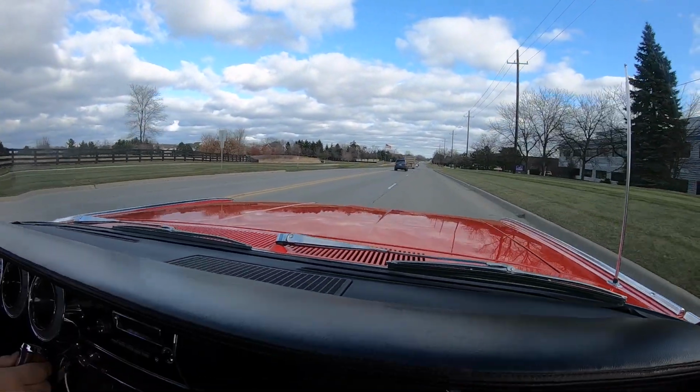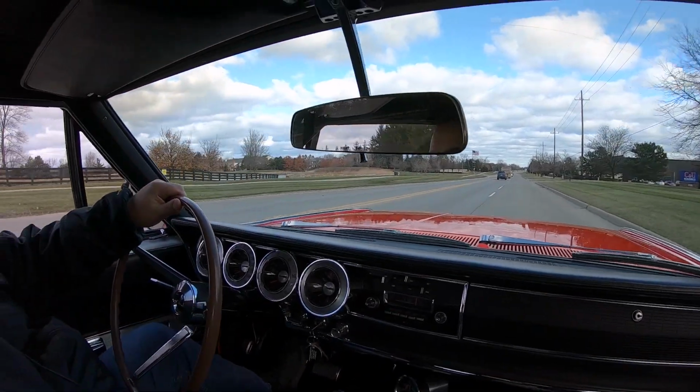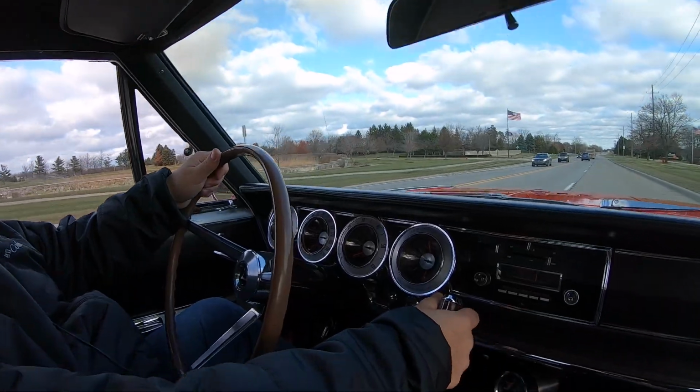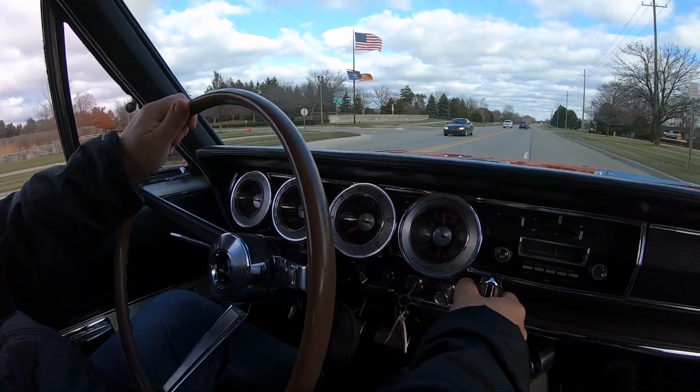Going out for a little cruise here. This car shifts right on the money. Beautiful gauges. Heat's working good too because it's pretty cold here in Michigan today.